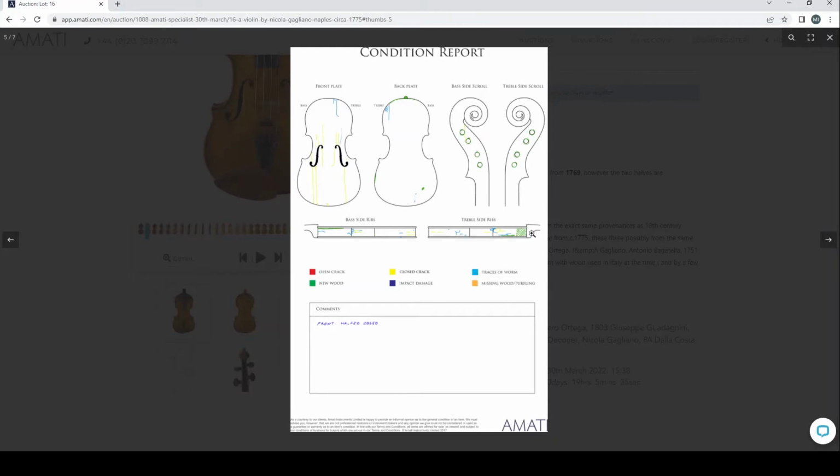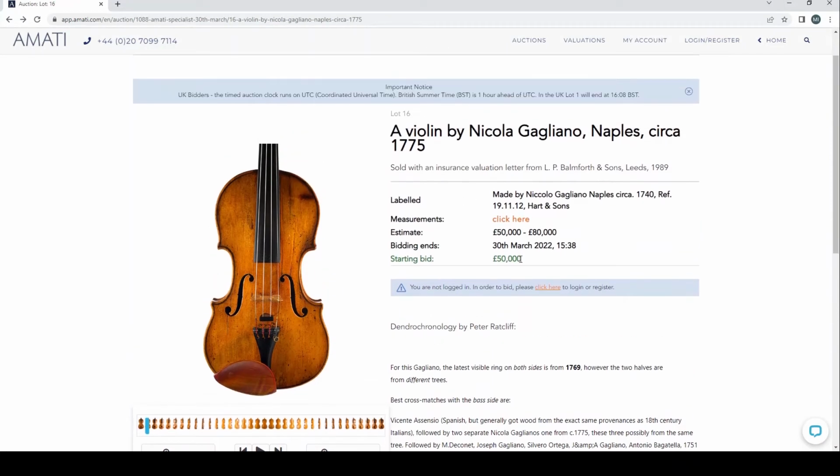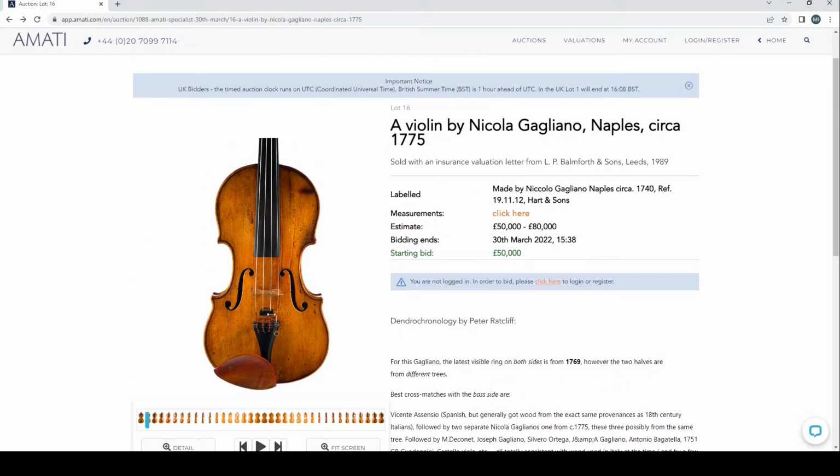Looks like a new block there, some other replaced bits of wood here and there, so it's not without issues unfortunately, but I don't know, I quite like it. I think if you could get it for 50,000 or so with your extra fees and things, you'd probably be looking at about 10,000 to get it up to scratch.